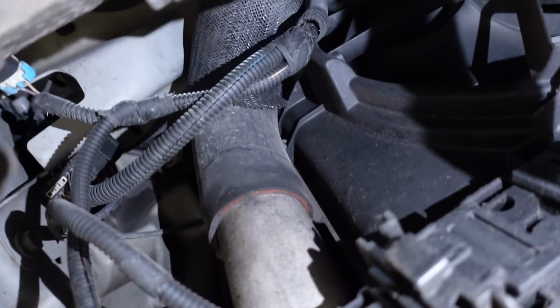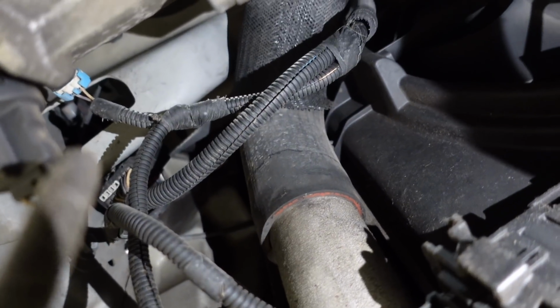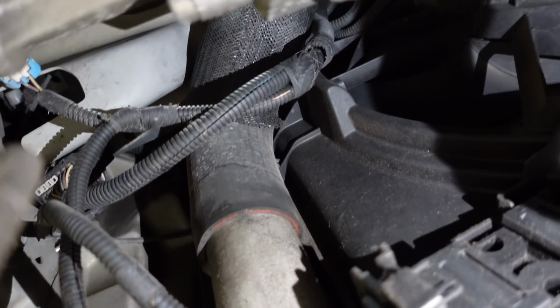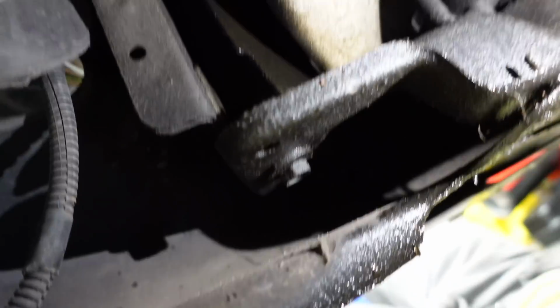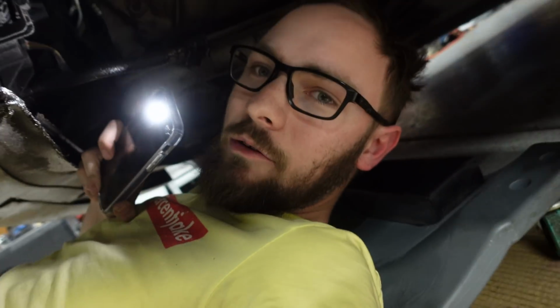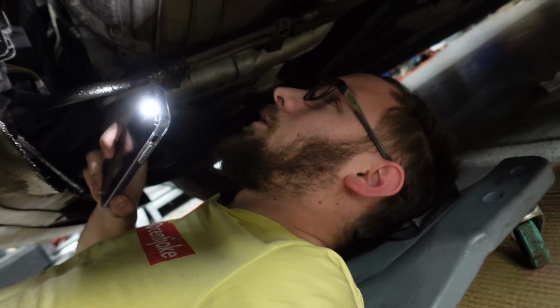Now, I'm no expert. I just pretend to be. But I feel like turbo cars should definitely have a hose clamp on them. It doesn't look like the hose clamp slipped off or anything. It just wasn't installed in the first place. So that reflects real good on the shop that did the work on this car.